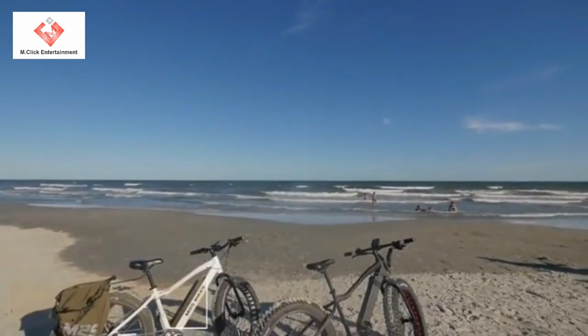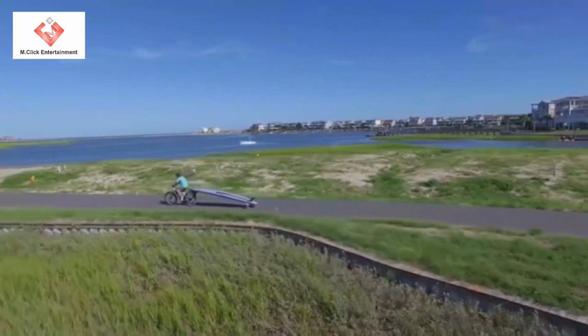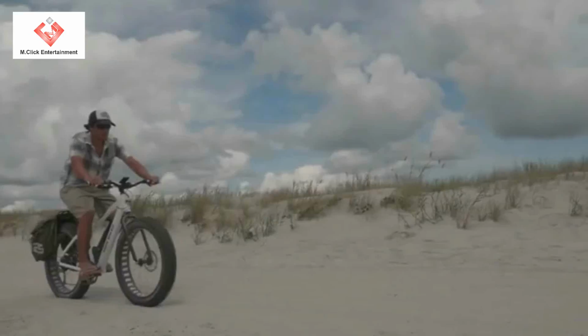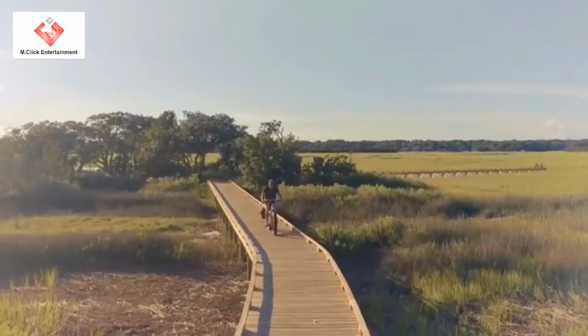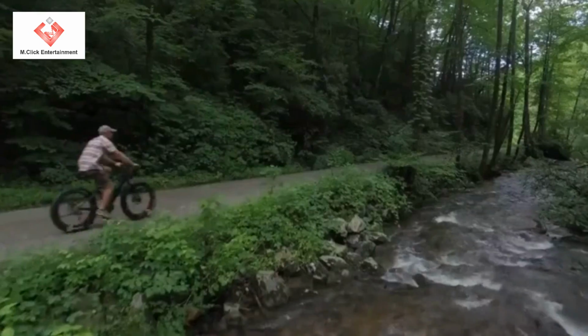Boost the fun of your next adventure with the M2S Bikes All-Terrain, an electric fat bike designed to handle anything you can throw at it. From sand, to snow, to streets, this is a bike that is perfect for all seasons and all terrain.